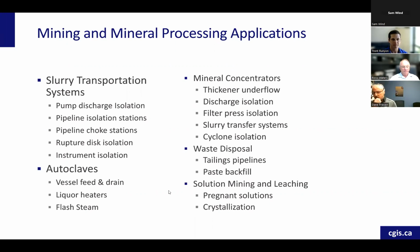The next one is autoclaves, and I mentioned earlier the hydromet space. So feed circuits, liquor heaters, flash steam. These were areas where Ross started selling valves, and some of our other partners or people in Australia started selling valves into the autoclave space, and saw tremendous growth there. Mineral concentrators has become more and more important as the world continues to find and seek more metals.